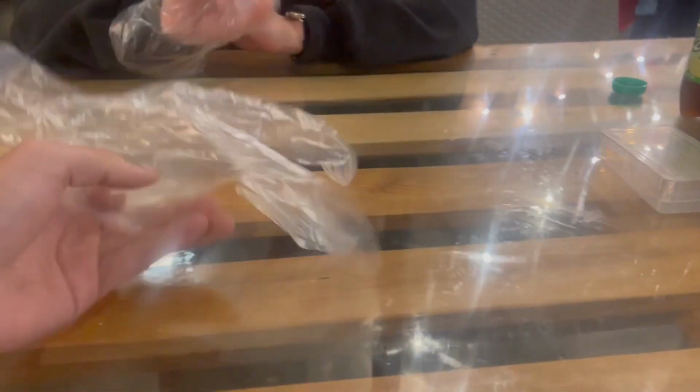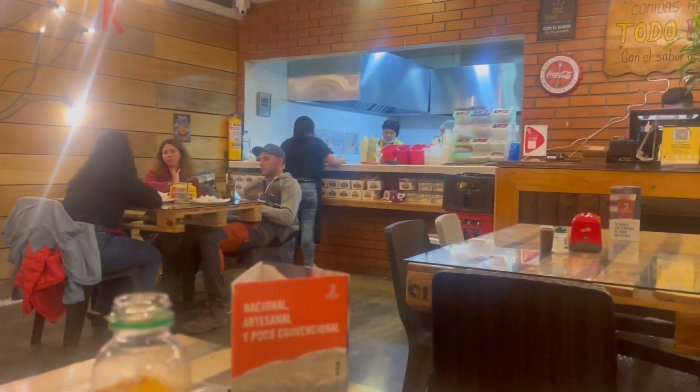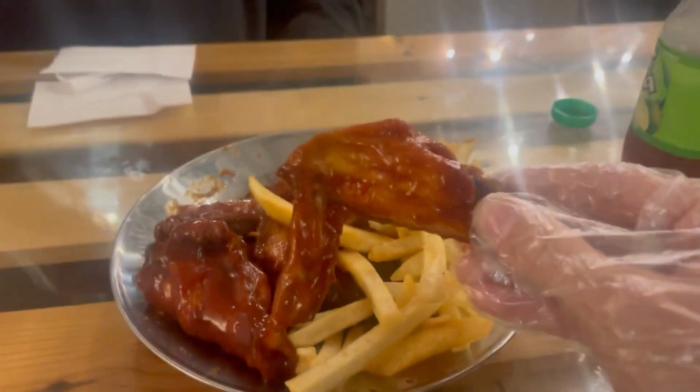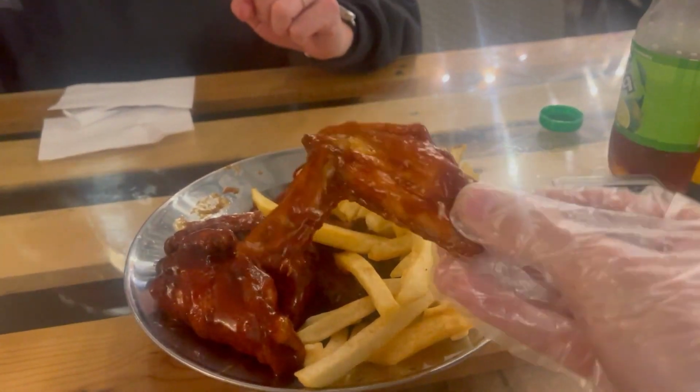What are you gonna eat? Chicken wings. They gave you this. It's pretty useful, I think. Right? Your hands don't get dirty. There it comes. It's not really Colombian, but I already had a bandeja paisa today, so it's okay. I don't really like them.